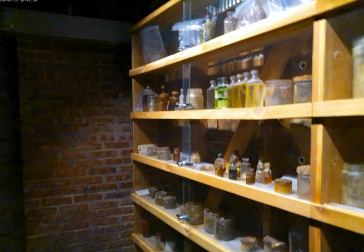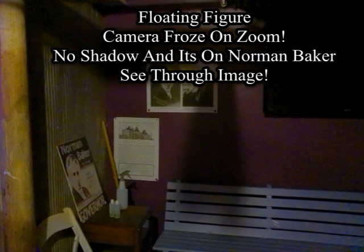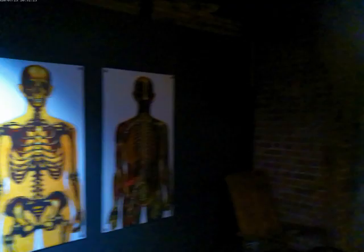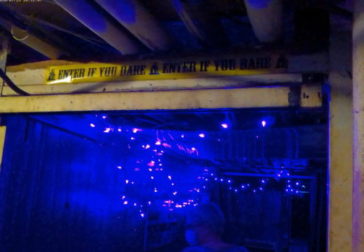The morgue is still intact, with lots of bottles that they used from that time period to try to keep cancer patients alive, which I found crazy. When I was filming, my camera completely locked up and would not let me take even any pictures at all. I restarted the camera and my battery was at half level, but I did take some shots as it came back on. I believe this shadow figure was Norman Baker in the basement. This morgue and this haunted tour are fantastic.